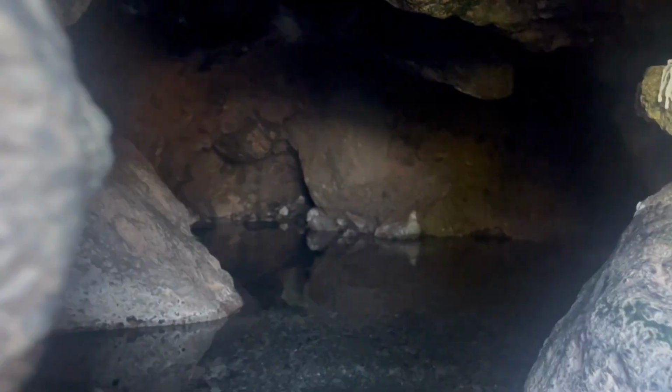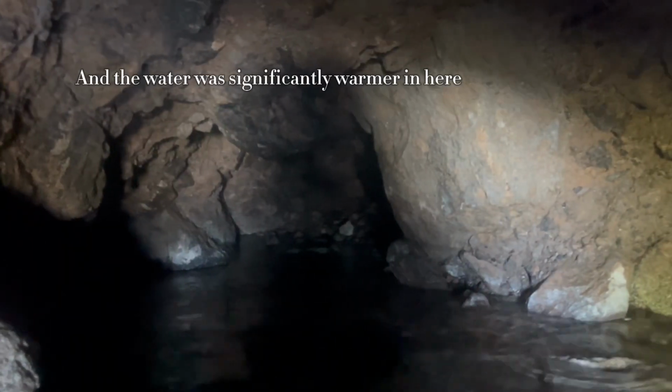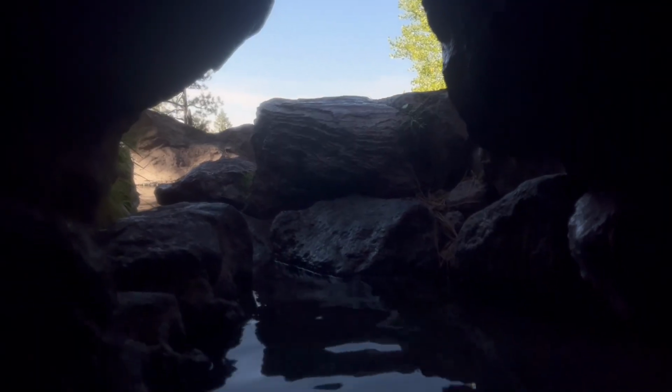Ooh, it is nice and toasty in here. And there's a spider web.